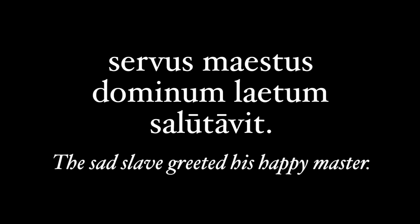So why this rule about case, number, and gender agreement? Think of it this way. In our sentence, the person doing the action is the sad slave, not just the slave, but the sad slave. Because of this, both the adjective and the noun should be in the nominative case, because the noun-adjective unit, servus maistos, is the subject. And the person receiving the action is not just the master, but the happy master. So both happy and master are in the accusative case. Both describe the person receiving the action.